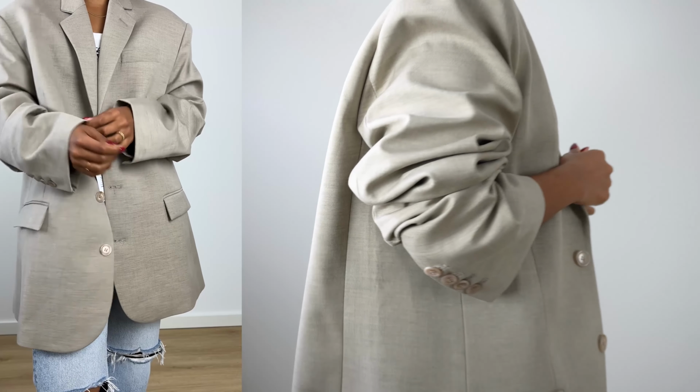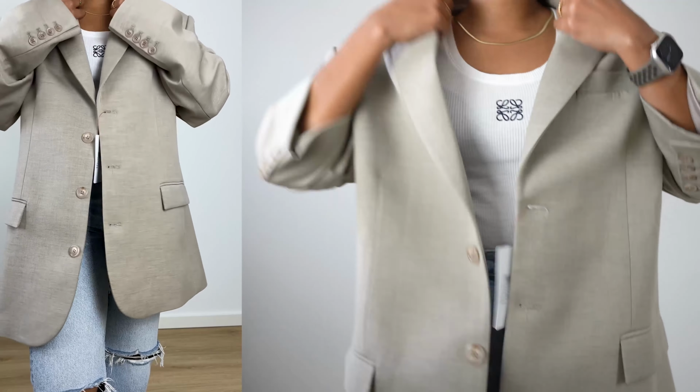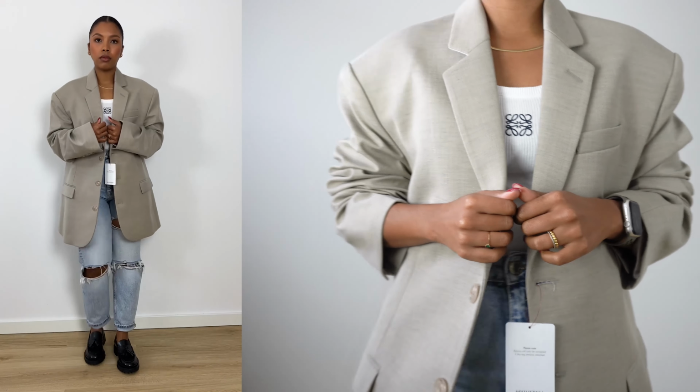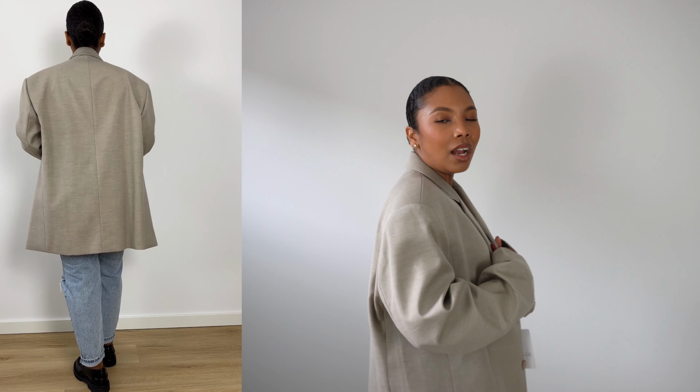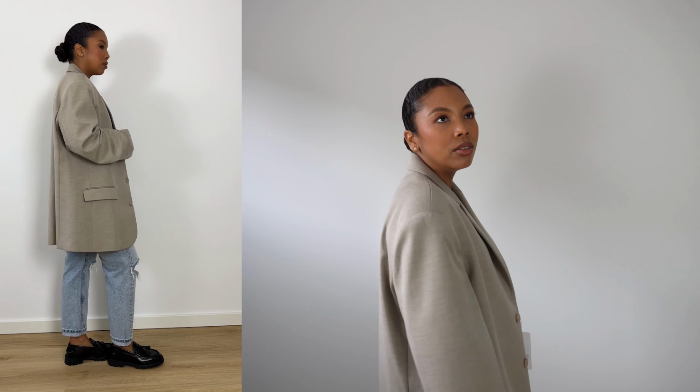So the material of the Gelso is a little bit more on the structured side of things, and normally I like that in a blazer, but not in a blazer that's too oversized like this, if I'm explaining myself correctly. Also, I think it's a little bit too long, but the thing that I really don't like is it doesn't have the vent in the back, so it looks kind of like a coat, whereas I'm not going for a coat look, I'm going for a blazer look. So for me, this one is not it.